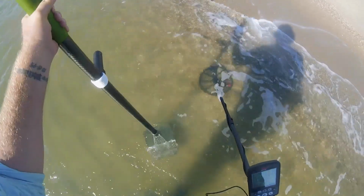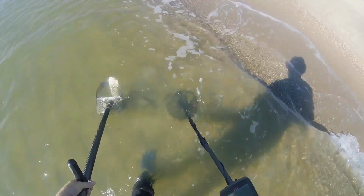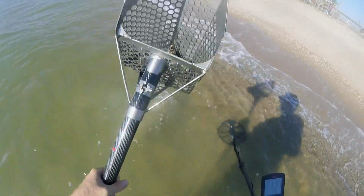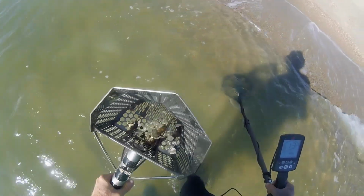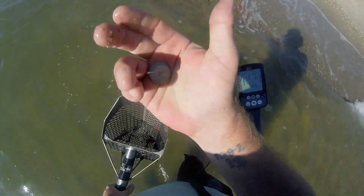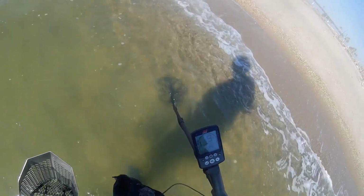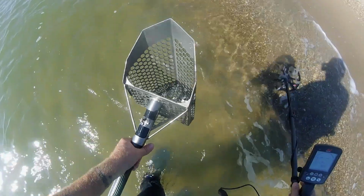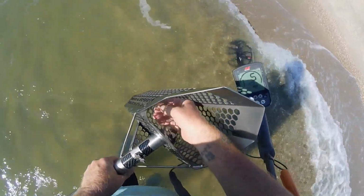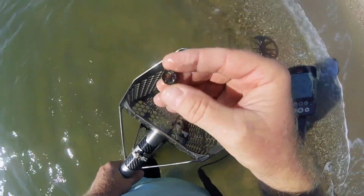Let's see if we can get it. All right. There it is. Another quarter. Awesome. The wind is picking up a little bit, but I think we'll be all right. 4 or 5. There it is. Some little button. Somebody's clothes.